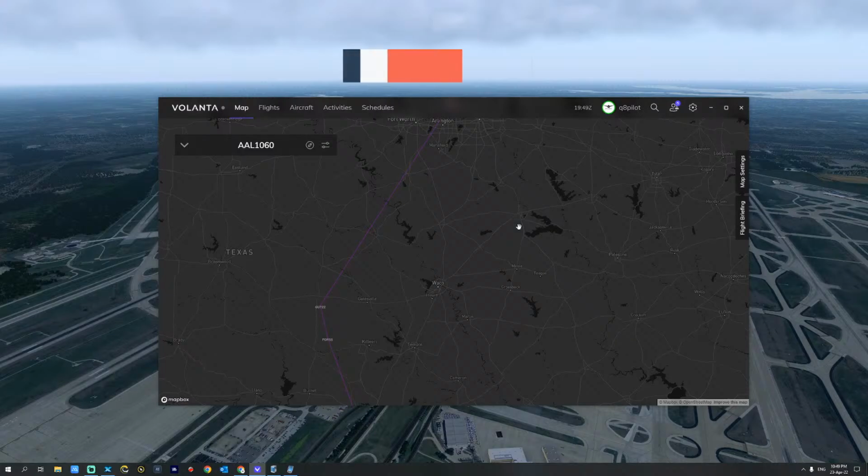Overall, it's a very well polished application, but I think there's still a lot of room for improvement. I think the paid features, though, need to be rethought by the developers. I think they need to bring more features into this application to really make it appealing for folks to pay for it, in my view. But from my perspective, I'm very happy to support any development project, and so this is what I've done in this case. Will I be using Volanta?